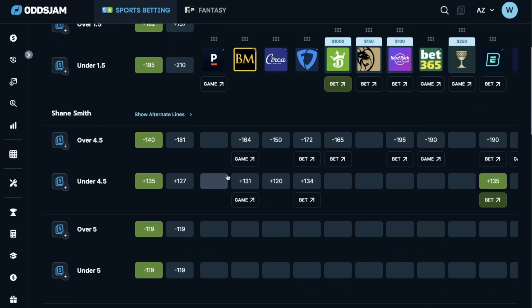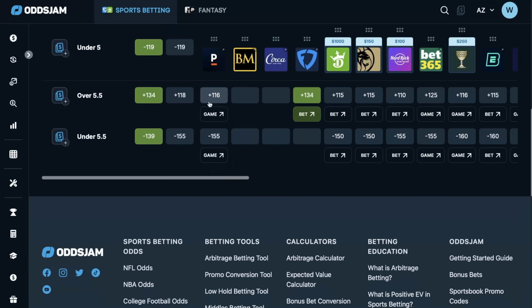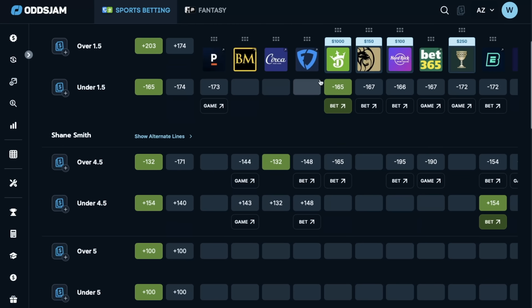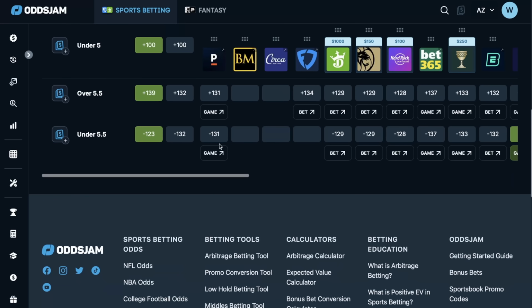Now, in this example for Shane Smith, we actually do see for the over 5.5 that Pinnacle does have their odds set. And so when you come up here to the top and you click on the show no vig odds, remember, all these sportsbooks charge some type of vig or juice into their odds. So removing the vig or juice from Pinnacle says that, well, the fair value is plus minus 131, meaning that if we wanted to bet the under 5.5, a sportsbook needs to offer odds below minus 131. And if we want to wager on the over 5.5, we need odds above plus 131.